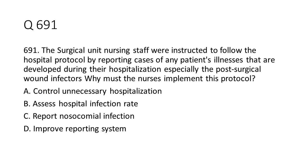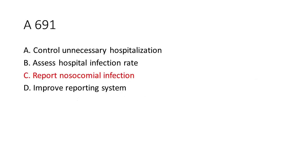691. The surgical unit nursing staff were instructed to follow the hospital protocol by reporting cases of any patient's illnesses that are developed during their hospitalization, especially the post-surgical wound infections. Why must the nurses implement this protocol? A. Control unnecessary hospitalization. B. Assess hospital infection rate. C. Report nosocomial infection. D. Improve reporting system. The answer is C. Report nosocomial infection.